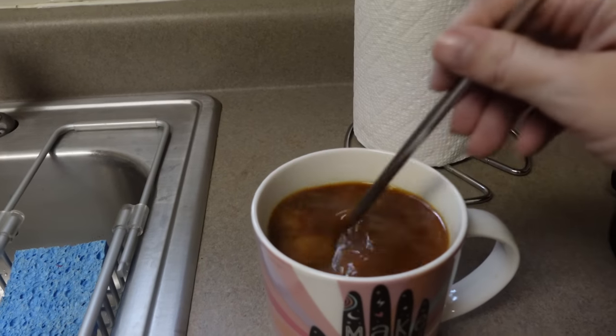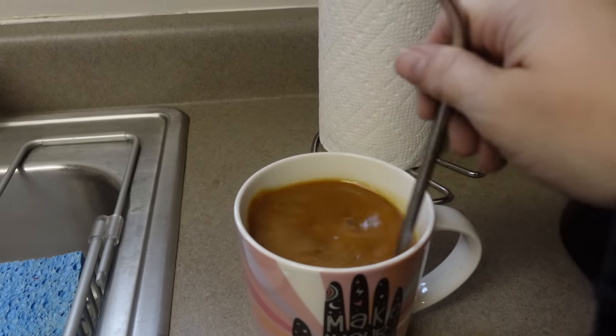Then I just stir this all up with my metal straw. And I will enjoy my coffee. This is kind of like my pre-breakfast breakfast. I put this on my little coffee warmer and I enjoy it while I do my morning journaling and also my morning tarot card reading. So I'll see you guys when I get ready for breakfast.